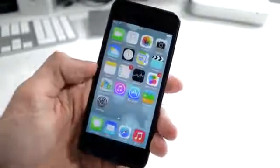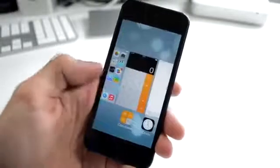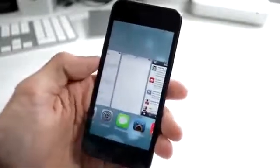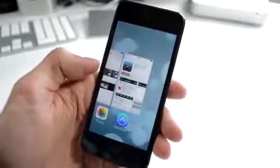Okay, so we chatted just a second ago about multitasking. So what I'm going to do is double tap my home button, and as you can see, we get a fully fledged multitasking system on iOS 7. Now this is just gorgeous. I've been waiting so long for a feature like this. I've been jailbreaking for a long time. I have my own YouTube channel which I do a lot of jailbreak content on, and this is one of the things I love about jailbreaking, the app switcher alternatives.